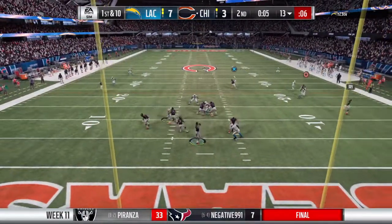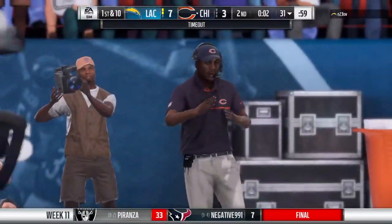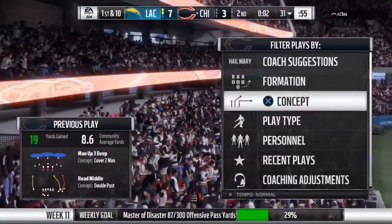On 1st and 10, Cousins. And he finds a man with a crossing route. And we're going to get a timeout with 2 seconds remaining in the second quarter.